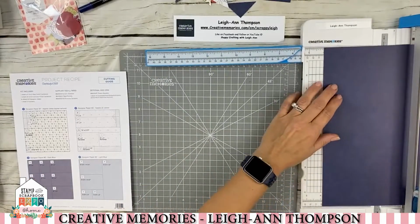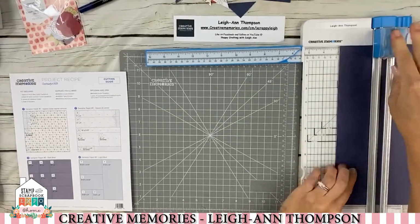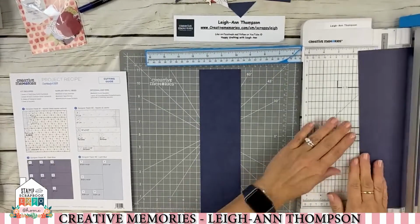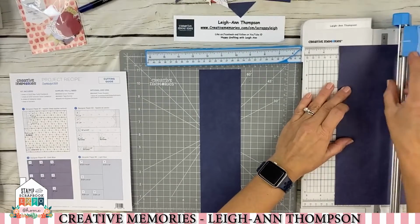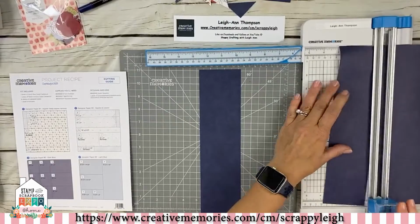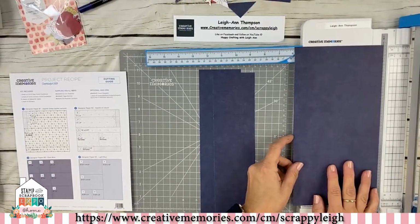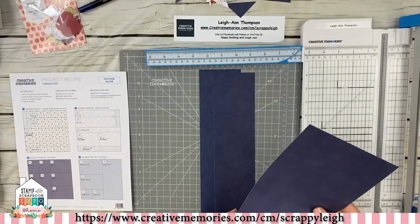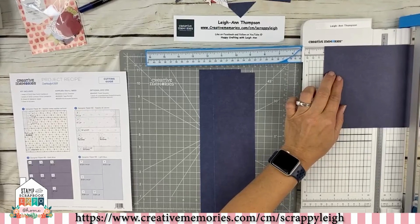So line it up. Cut your 3-inch strip. Slide it right in. Cut another 3-inch strip. Just like that. And then you should have your 6-inch left over. I'm checking it just to make sure. So there's your 6-inch. So then you have 2 4-inch cuts.